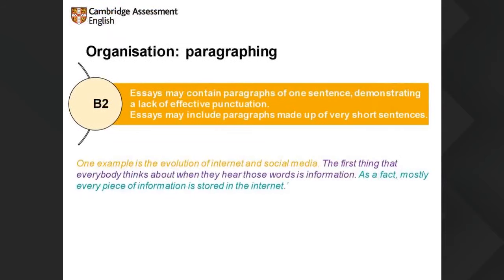At the other end of the scale, Victoria? Yeah, we may see that there are paragraphs that are made up of very short sentences, like this one.